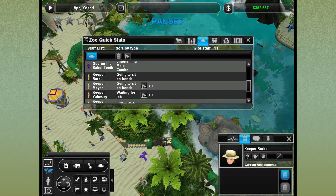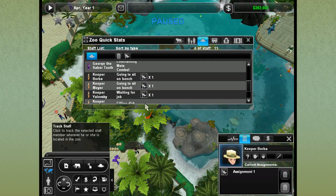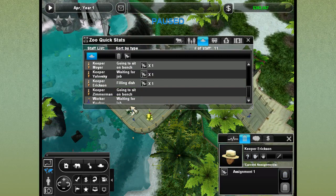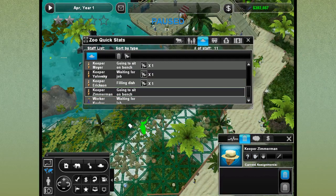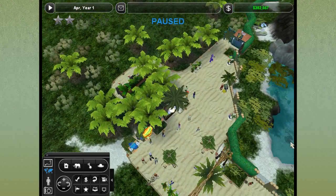And the rest of you, intern has been saying I need to hurry up and just assign you to the spot so that you'll stop trying to skedaddle off. So I'm going to go ahead and do this. See, here's Keeper Erickson doing her job very well. Keeper Zimmerman, you're also on here. I will add more assignments to you guys later.